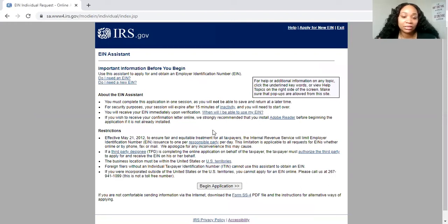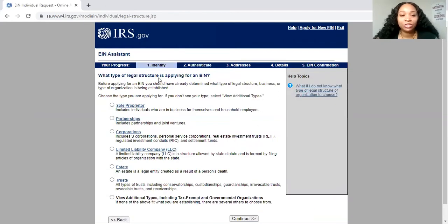So that's some of the stuff we just read, and you're going to hit begin application. What type of legal structure is applying for an EIN? Before applying for an EIN, you should have already determined what type of legal structure or business or type of organization is being established. Choose the type you are applying for. If you do not see your type, select view additional type.